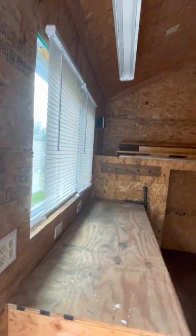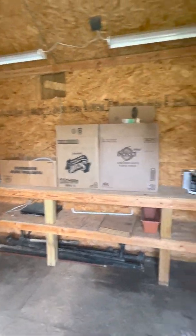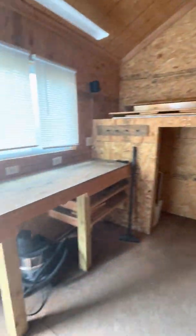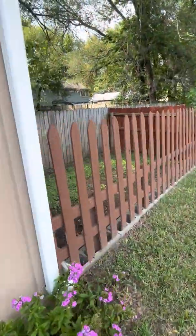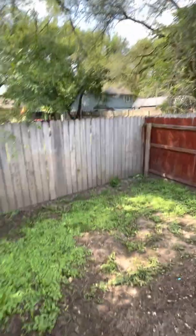So little shed back here. This was obviously being used as a work shed. You've got lighting, you've got a heater, you have a fan that they've put in, an AC system, wall system they put in. So clearly, you know, being used as some kind of shop. In really good condition, and I think somebody could use this shop for a very, very long time and be really happy with it. So again, edge of the fencing here kind of comes along the back of the yard.